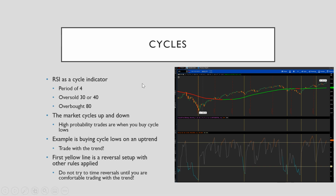And like I said, y'all can ask me questions about this later on. We can go more in depth, but in a nutshell, this is how you would apply the market cycles, right? When there's a strong up move or a strong down move, just be aware. The RSI indicator can stay up in the overbought condition. So just because it's overbought does not mean it has to come down. Just keep that in mind.